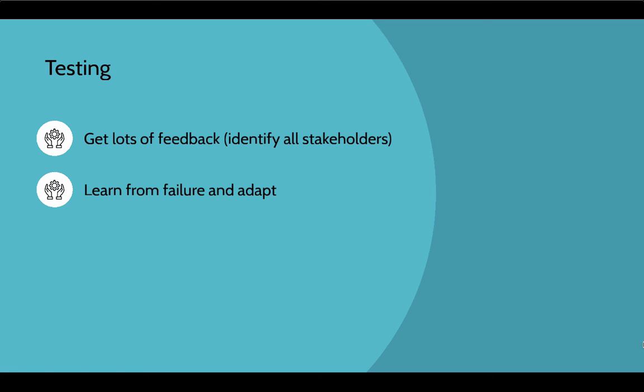Learn from your failure and adapt. You might realize in the middle of testing something that looked like a great prototype that it's not working. That's totally fine. Take what isn't working and that gives you a chance to fix it and adapt. So failure is always just a gift of learning.